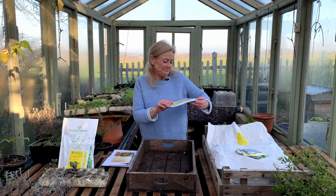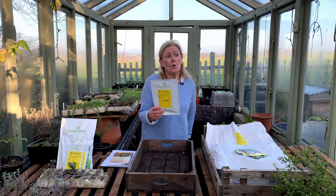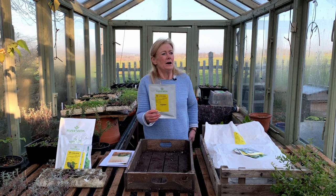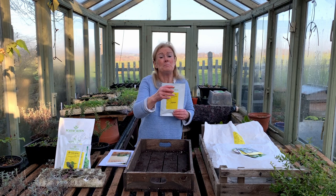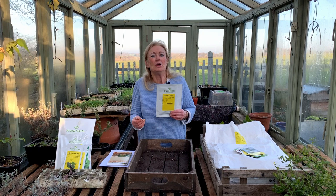Spinach, Santa Cruz. Now, this is an interesting one. I love spinach, and I nearly always, every year, will just grow an ordinary perpetual spinach or a spinach beet, and I find that much tougher. It's much less prone to bolting than a normal spinach. It's probably less spinachy tasting, it's probably less bitter. And often in a mild winter, I can be picking at it a bit all through the winter, and then it bursts into growth in March, April. And so you have lots of lovely foliage to use in what's called the hungry gap, when you finish your winter veg before your lettuces and things come into being.